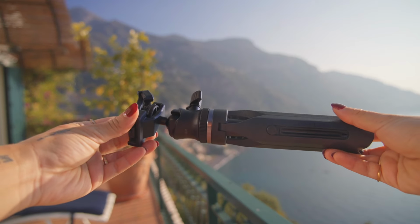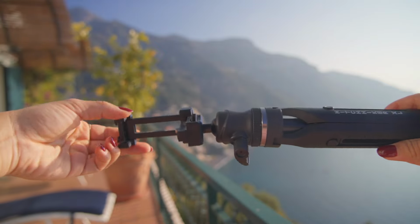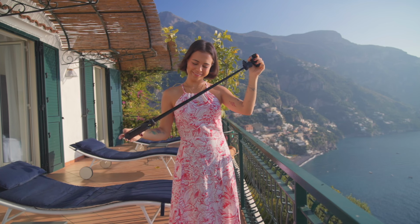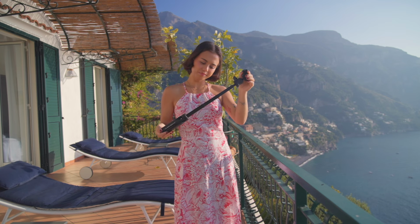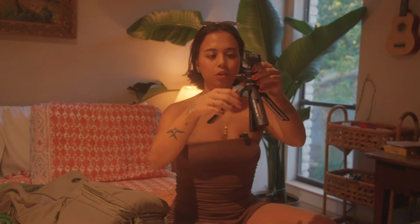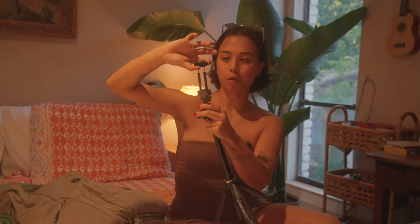Then I'm also bringing this tripod. This is my absolute favorite tripod that's very compact and small. I am also bringing a full-size one that is by the brand ProMaster. This is also the brand ProMaster, one of my favorite brands for camera accessories. This little tripod has 3 legs. They pull out like that, and you can also extend it. It also has a phone adapter, so you can put your phone right in here.